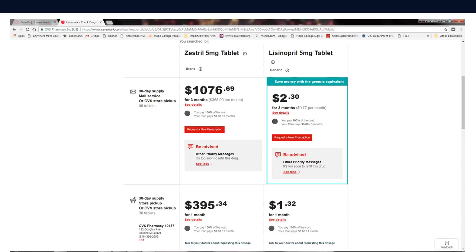First, this is a great example of a drug that has been around for a very long time. This is Zestril, or the generic Lisinopril. Lisinopril is a drug for blood pressure. It has probably been around since the 1940s, 1950s.